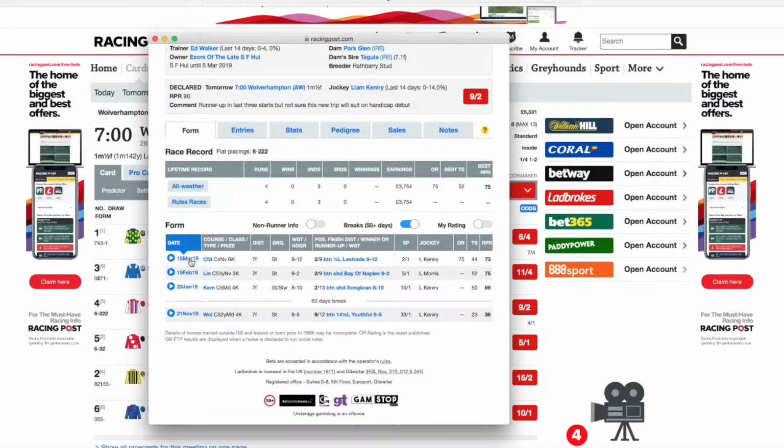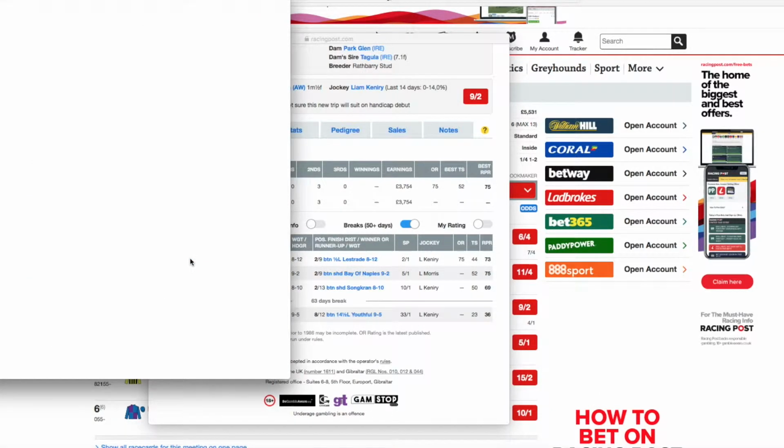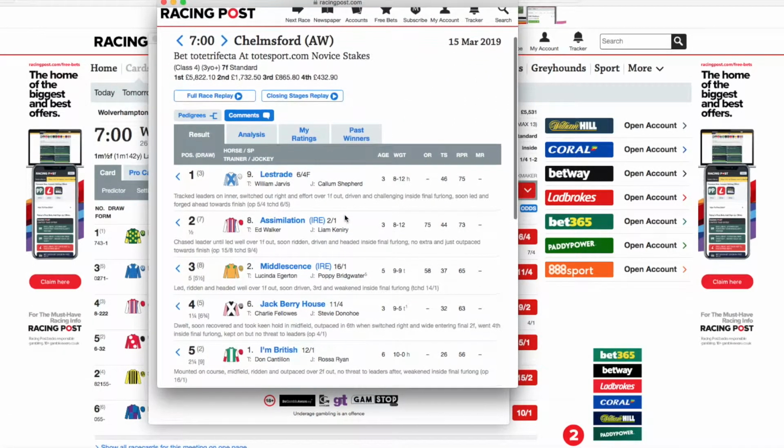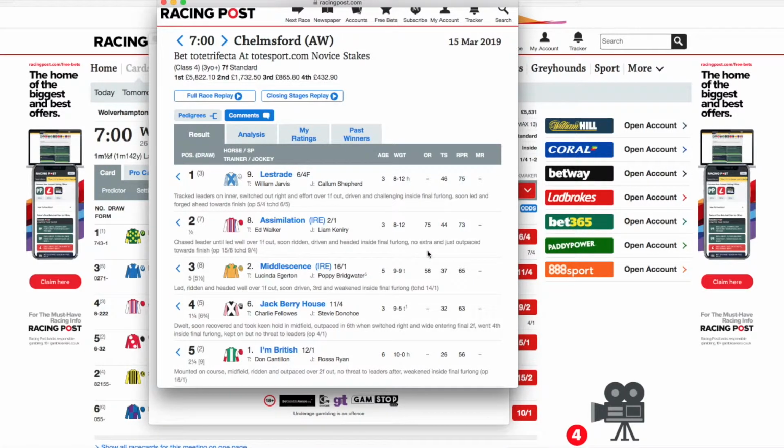So before I even look at this, it is probably crying out for a mile and a half, depending on how it finished. Chased leader until led over 1 out, soon ridden, driven and headed inside final furlong, no extra and just outpaced towards finish.